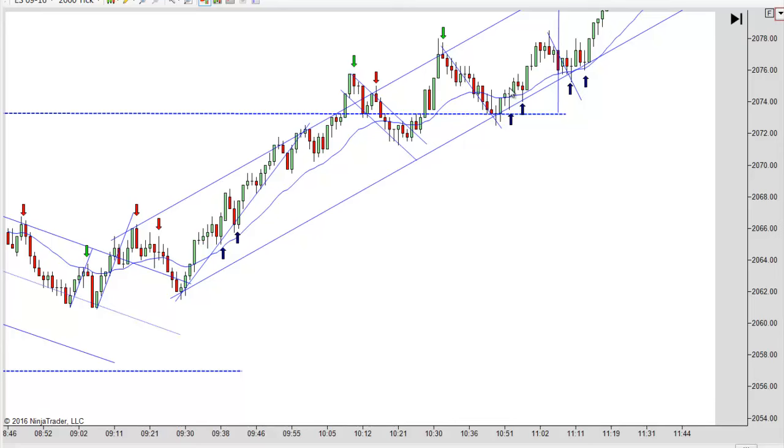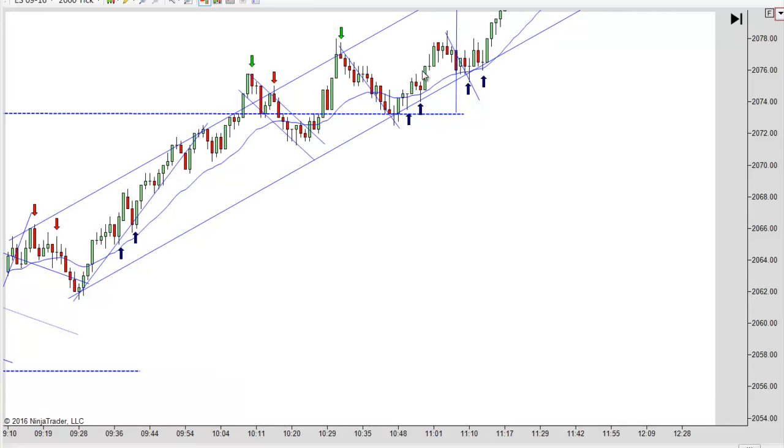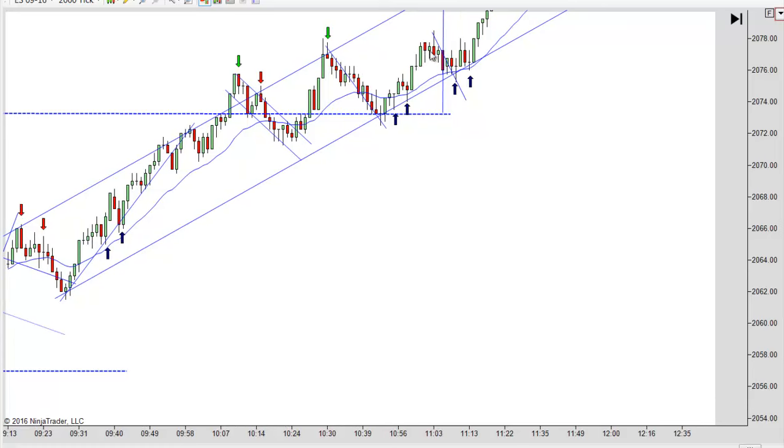I like entering there. And then, of course, you get your failed second entry short. That's your nice little, that's the safest one. You could add on there if you were already in. I like adding on to that one. And then of course you're coming back. It's kind of questionable if you get a close outside there.